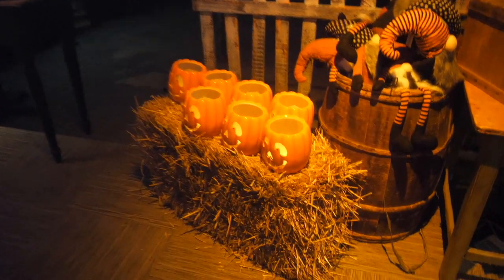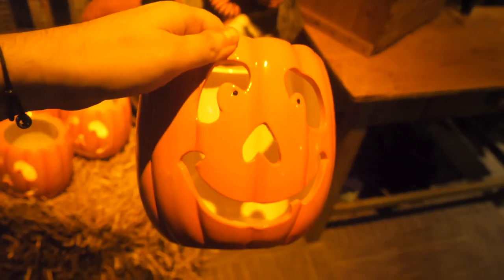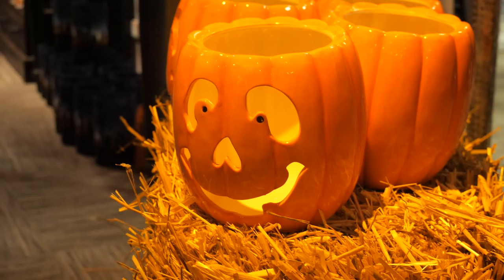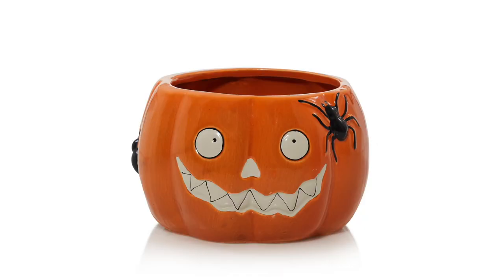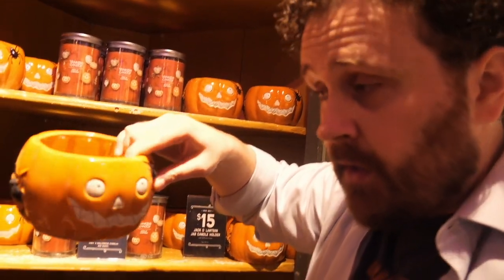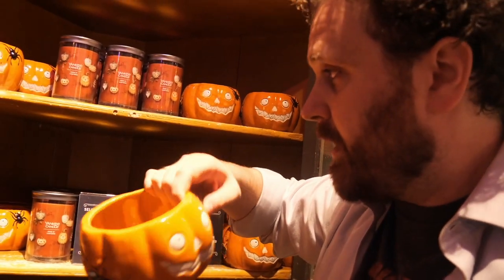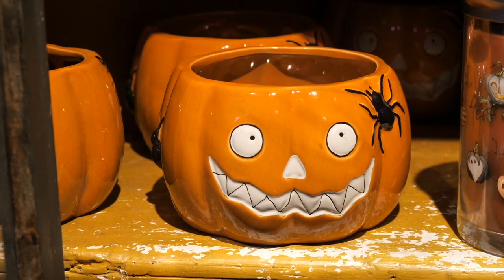We have the jack-o'-lantern that we saw last year, but a different expression. That was one of my favorite pieces that I picked up last year. And then the promotion this year, with a $30 purchase, for $15 you can go home with this jack-o'-lantern candy dish. And this could hold a candle as well, in several different formats of candles. Always a good deal. I usually take advantage of that deal every year.